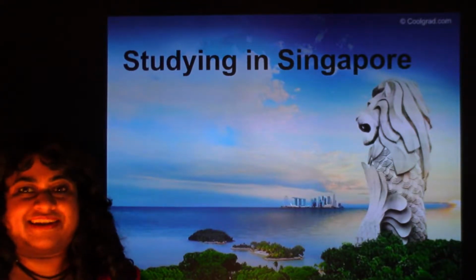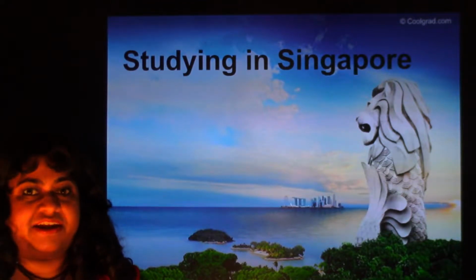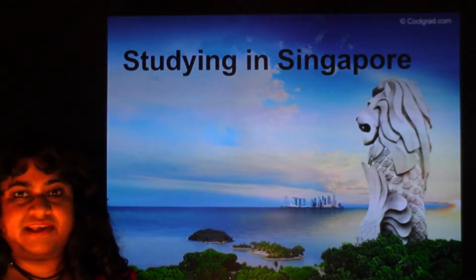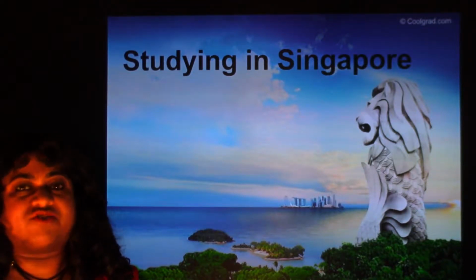Singapore is a beautiful island country in Southeast Asia, and it has a couple of really good universities and a lot of interesting scholarships, and bright young students go there every year. And we're going to talk about what it's like to study in Singapore, the cost of living, the places to see, and the top universities and the courses offered in Singapore.